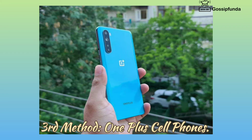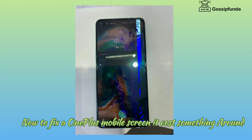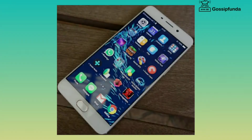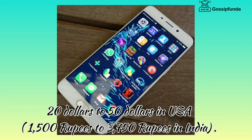Third method, OnePlus cell phones. Now, to fix a OnePlus mobile screen, it costs something around $50 to $100 in USA. Fourth method, Oppo cell phones. Now, to fix a Oppo mobile screen, it costs something around $20 to $50 in USA.